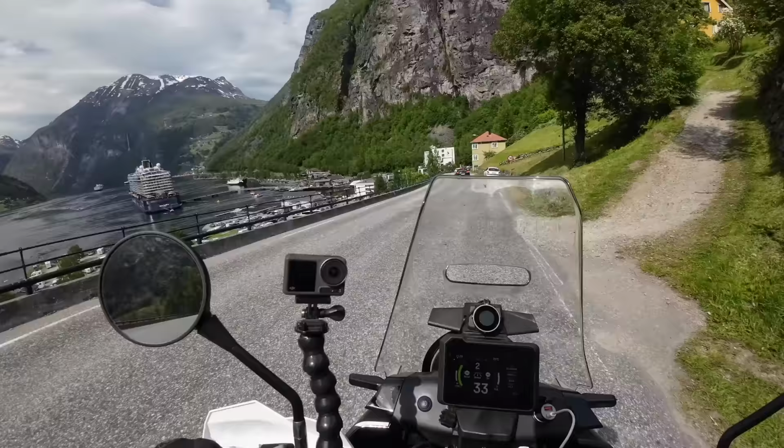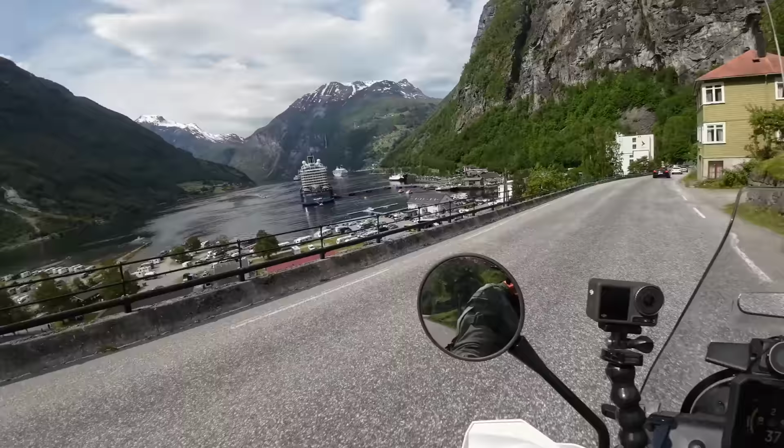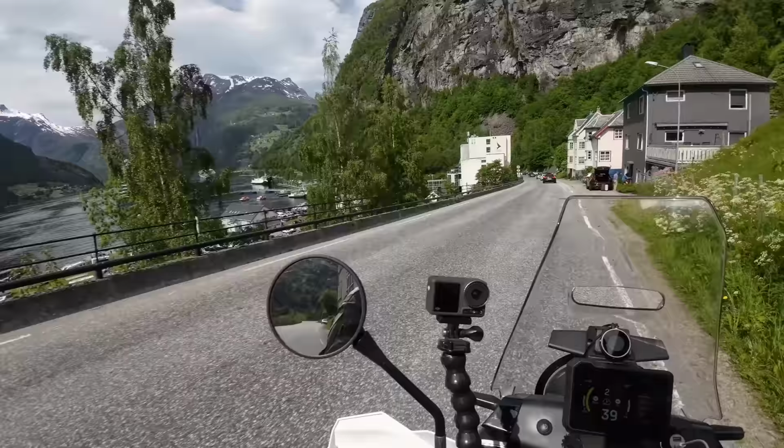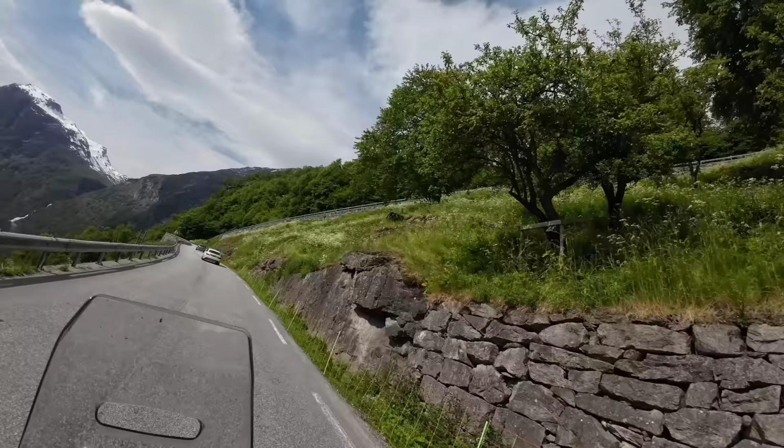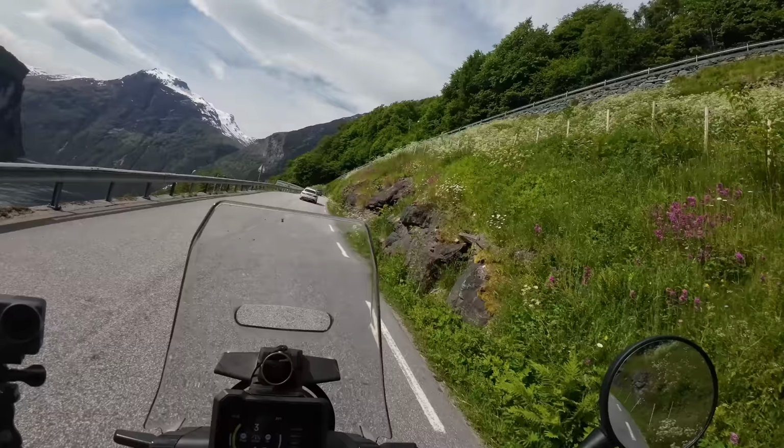I've actually been to Geiranger here once before, last year. No, sorry, 2 years ago. And I took the boat through the fjord and I arrived here at the port. But today we are continuing up on the side here. So up we go again. Climbing the mountainsides. Turn by turn.